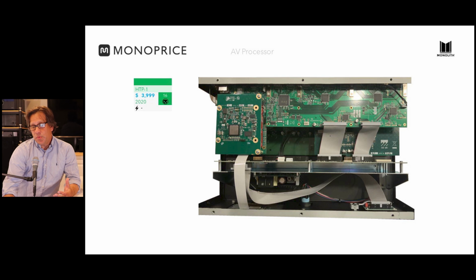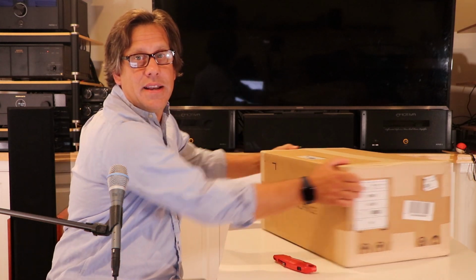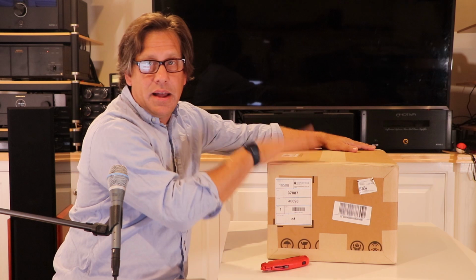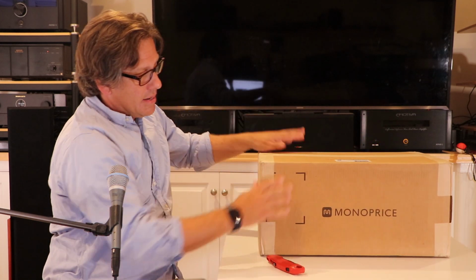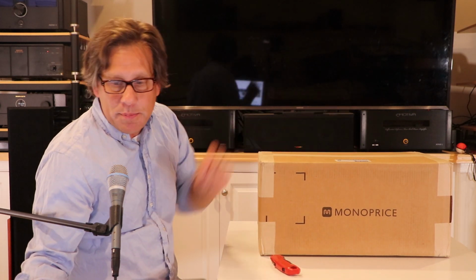Now looking inside of this, we can start to see really why this is as light as it is. There's not a lot in here. The depth on this is pretty shallow. And in fact, if you compare it against something like an Emotiva Basic MC1, their $1,100 unit, which is pretty Spartan inside, it's even not as deep as that. So this is how shallow of a unit this is. If I turn this on the side here, you can get a sense. This is in the box. And I thought I was getting some accessories in here, and I did read on the label here, this is indeed the HTP-1 on the label.